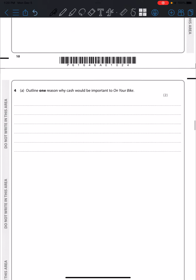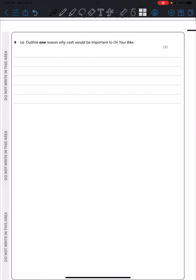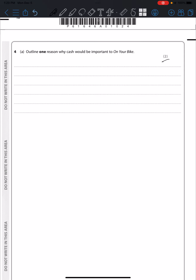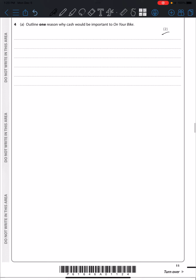So the first question is, outline one reason why cash would be important to On Your Bike. It's basically asking us why cash flow is important for On Your Bike. There are multiple reasons for it. It's just 2 marks, so we will give one reason and justify by relating it to the extract. We can write that cash flow is very important in order to pay proper wages to its employees, because if they do not, then these employees might leave the business and go to some other cycle selling company, and this might be a loss for On Your Bike as a company. So that's a very easy reason.